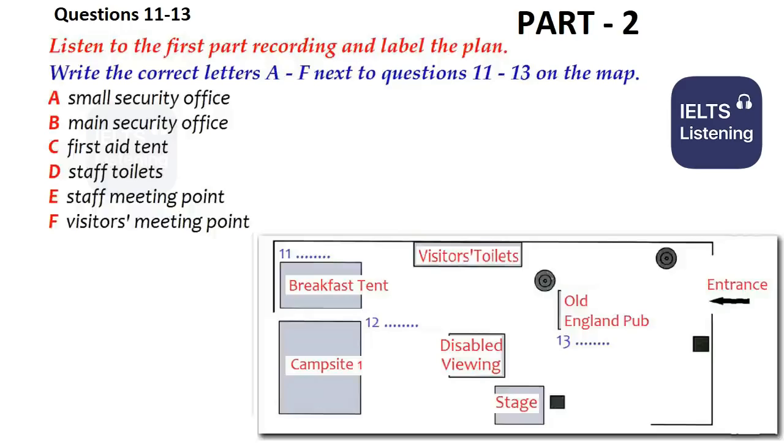Your own facilities, the staff toilets, are beside the breakfast tent. Also, there are public telephones behind the stage. I mention these two things because they are places that visitors often ask for. For yourselves, one of the most important places is the staff meeting point. This is new this year, and the only thing to remember is that it exists and that when you refer to a meeting point between yourselves, you need to make clear which one you are talking about. The staff meeting point is between campsite 1 and the disabled viewing area. This is not marked on the general maps, but it is marked on the maps you've got there.